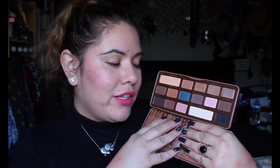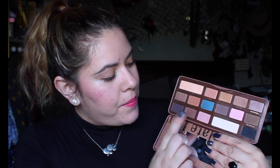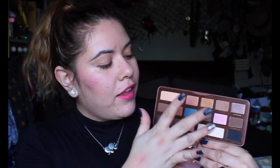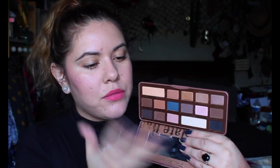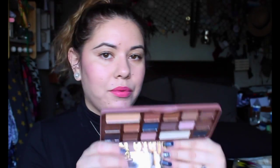Still has the amazing chocolate scent, so that's always a bonus. But I've been really loving pudding. I like this one. This one's pretty good too. I love the blue. I love this thing. I like that this cream matte shade has more of a yellow undertone, because that really looks much better on my skin. So I really, really like that. I just love this, and I've been reaching for it a lot.